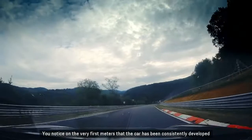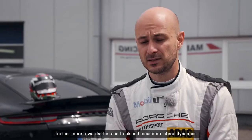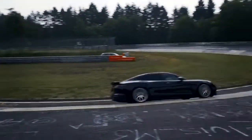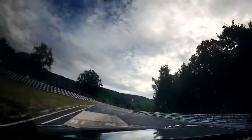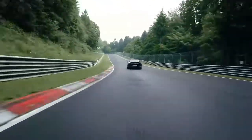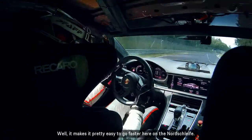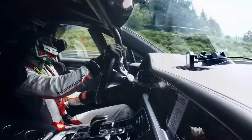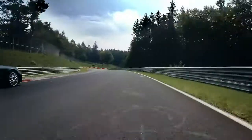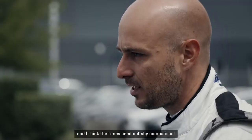Notice on the very first meters that the car has been consistently developed further towards the racetrack and maximum lateral dynamics. Well, it makes it pretty easy to go faster here on the Nordschleife. Occasionally you also drive against the clock, and I think the times need not shy comparison.